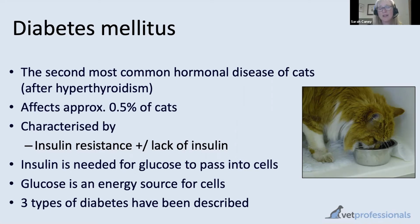And it's characterized as a condition by either a deficiency of insulin, a hormone within the body that's produced in the pancreas and helps to control blood sugar levels, and or a problem called insulin resistance, which is where the cells of the body become less responsive to insulin. So normally insulin binds to the surface of the cells, but if you have insulin resistance, that doesn't happen as effectively. So the impact of the insulin is less.